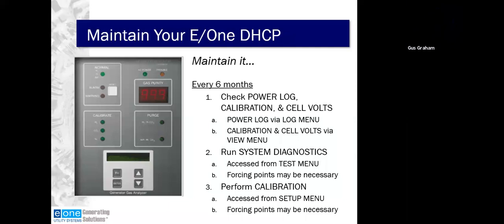And then the last thing we recommend every 6 months is to perform a calibration of the analyzer cells. This procedure is accessed via the setup menu and is also referenced in your manual. And again, because at this point you're taking the cell offline to perform calibration, it may be necessary to force points to prevent an issue with a runback, because the analog signal for the purity will be varying greatly during the calibration. And again, the procedures we're referring to here will be also reviewed during the video that we'll be sending out after the end of the webinar.